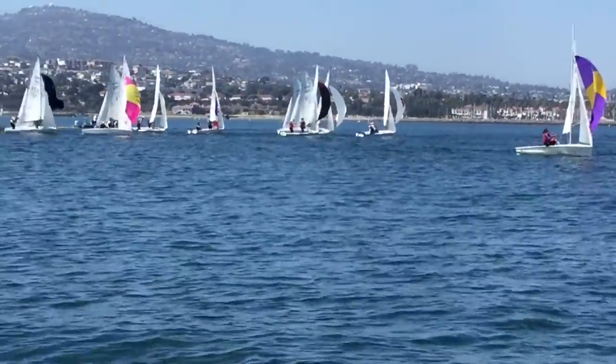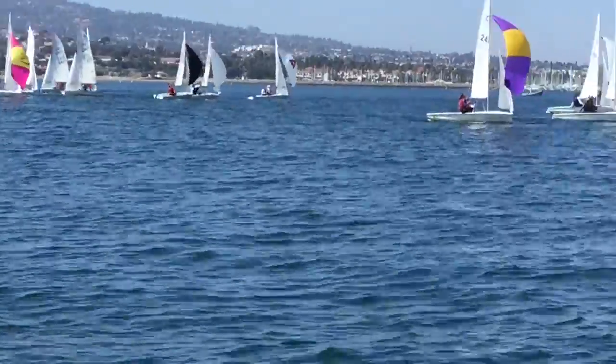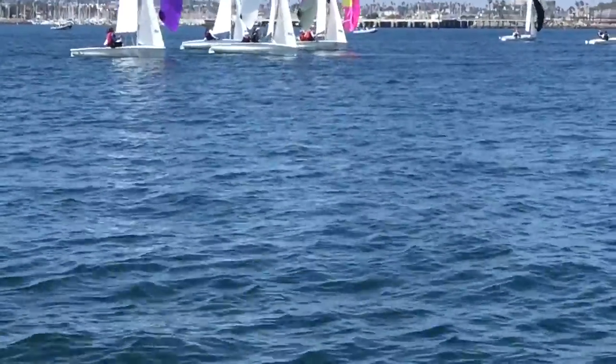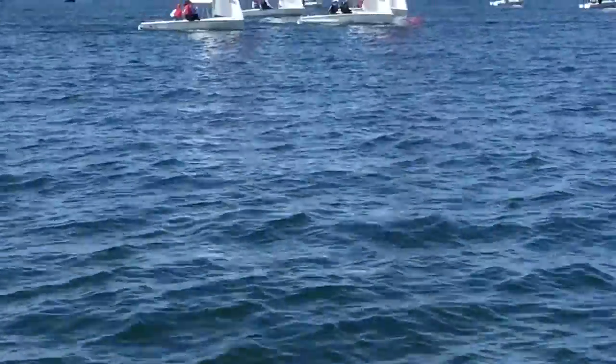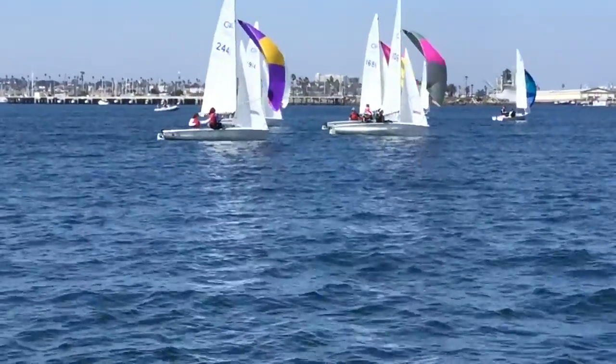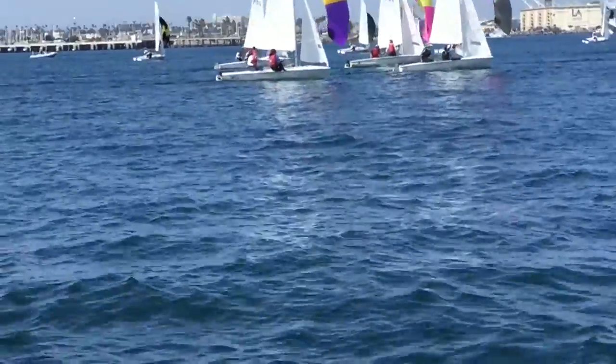So again, every windward mark rounding is different only from the standpoint, are you rounding with a bunch of boats, rounding with some boats, or rounding with no boats? If we round with a bunch of boats, we got to make sure we're not the one that's getting in the position of just getting hammered by the pack. So they're all different in just that one way.